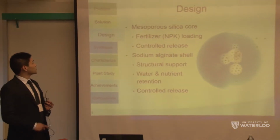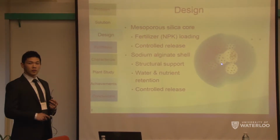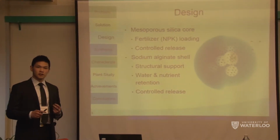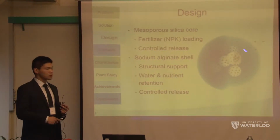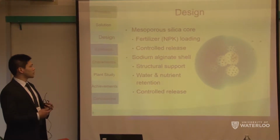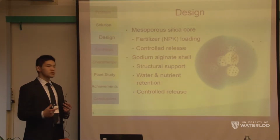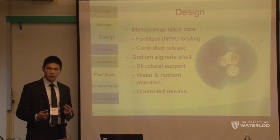So the detailed design of the fertilizer, we have the mesoporous silica cores. These have a dense pore network inside, and using these pores, we're able to load the fertilizer into these pores. And because of the tortuosity of the pores, the out-diffusion of fertilizer is delayed, and thus we get controlled release of fertilizer. The outside, the sodium alginate layer, is able to impart some structural support to the mesoporous silica cores, and also it's able to capture and hold, and then subsequently release the water and fertilizer components.